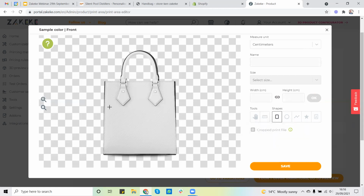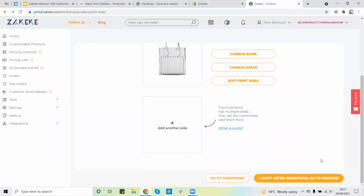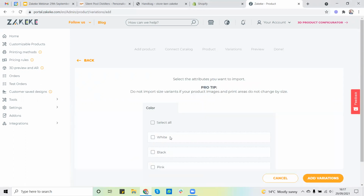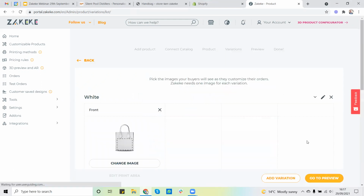What I'm going to do for this one is I'm just going to create a regular rectangle, and I'll move it around and I'll make sure that it's centralized. So this is the full print area for the bag, and this will be the same for all product variants. So if I save that one, what I can do now is I can add variants. I go into variations, and the variations are pulled in from my store. So I've got the white, the black, and the pink bag. So I'll select all, and I'll add variations.